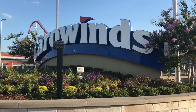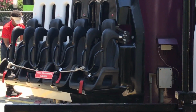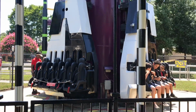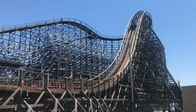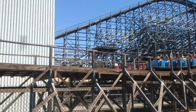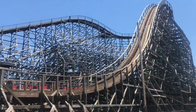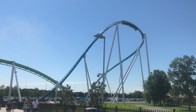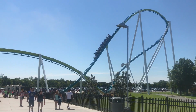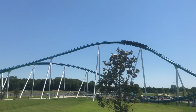Now it's time for the overall score. I like Carowinds, don't get me wrong. In fact, it's one of my favorite parks I've been to. I'm just not one of those people who think it's better than King's Dominion and the quote-unquote Cedar Point of the Southeast and think it's the second best Cedar Fair park. I'd say it's fourth or fifth best Cedar Fair park. But I still like it, guys.